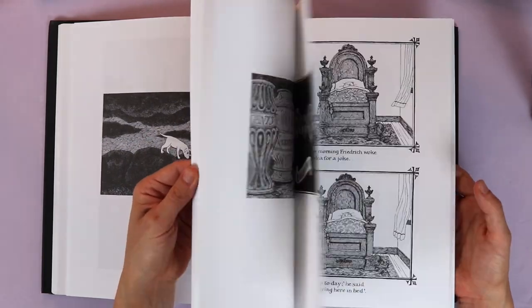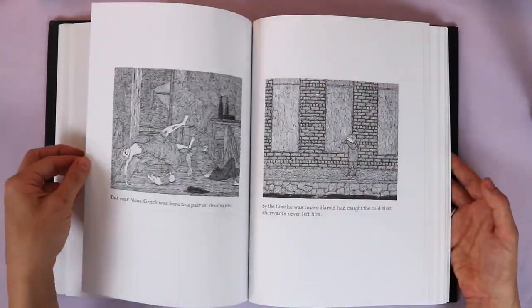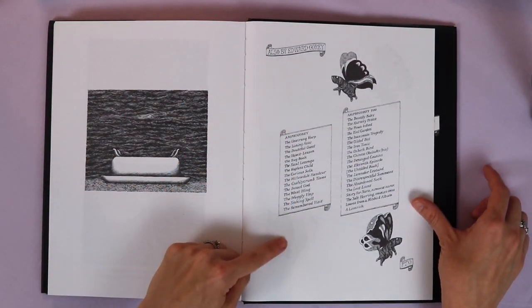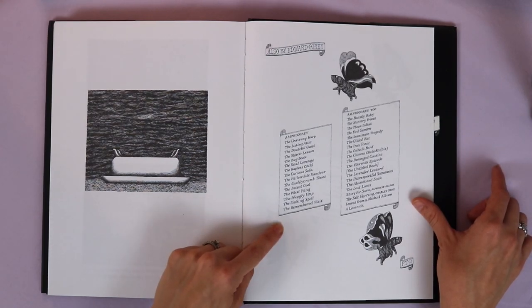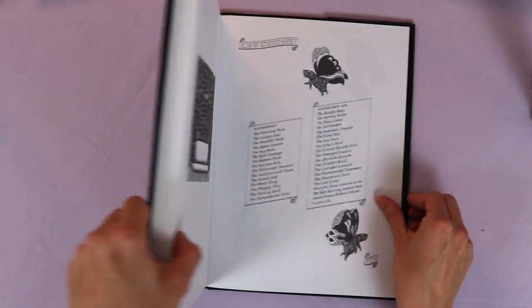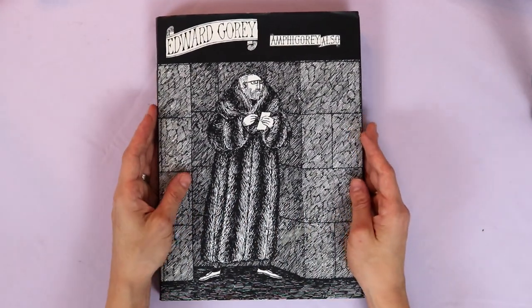See if there's anything else I would like to show you. Ah, so here you are. Here are all the stories that you're going to get with Amphigorey. Here are all the stories that you're going to get with Amphigorey Too. And this is Amphigorey Also. Okay, one more book to go.